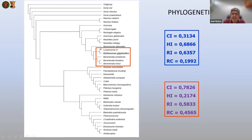And the whole tree has a low consistency index, so more relations need to be demonstrated. But for this specific part, we did a reanalysis of just this part, and we got a high consistency index. This is the statistical support, closer to 1. So this we can trust.